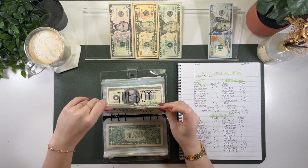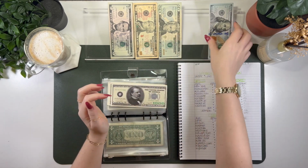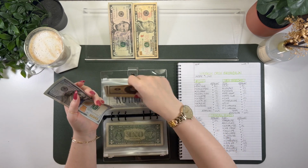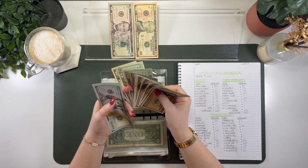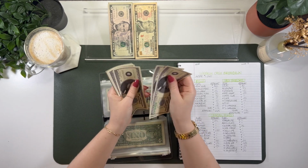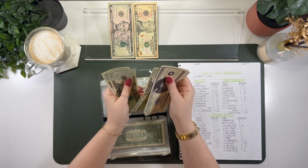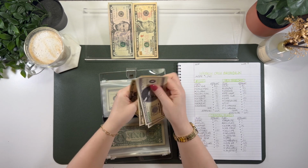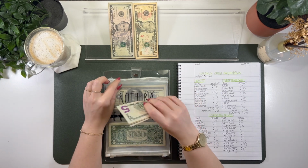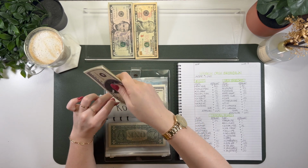For my Roth, I'm putting 125. So let's do this 100, a 20, and a 5. That brings my Roth now to $6,375. So I just need to stuff this one more time and I will have maxed out my Roth for the year 2023.